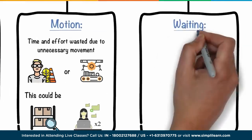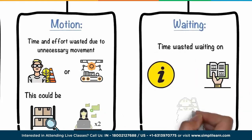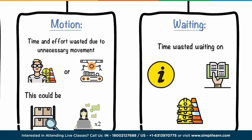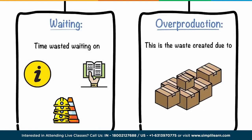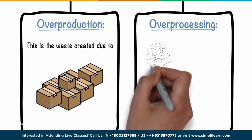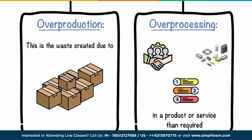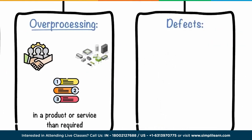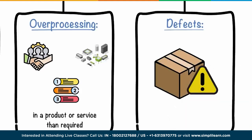4. Waiting. This can be time wasted waiting on information, instructions, materials, or equipment. 5. Overproduction. This is the waste created due to producing more products than required. 6. Overprocessing. It refers to more work, more components, or more steps in a product or service than required. 7. Defects. This is the waste originating from a product or service that fails to meet customer expectations.